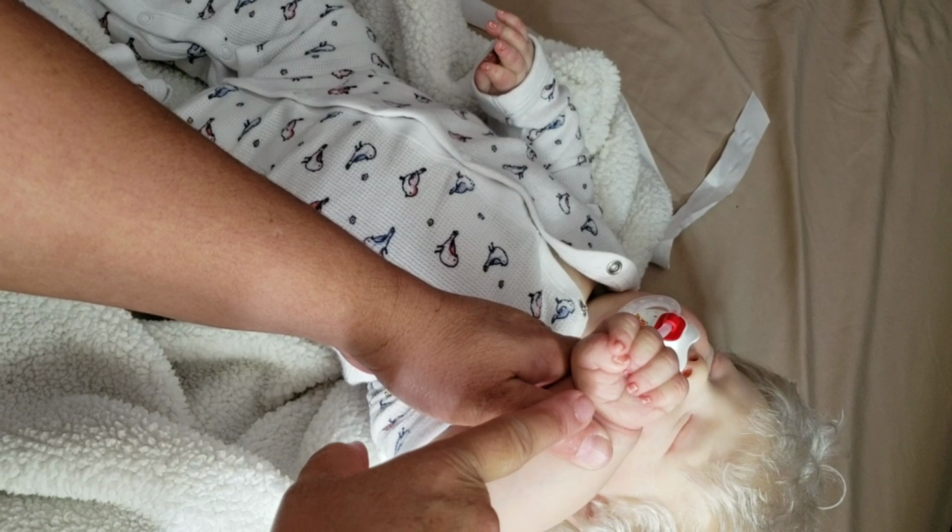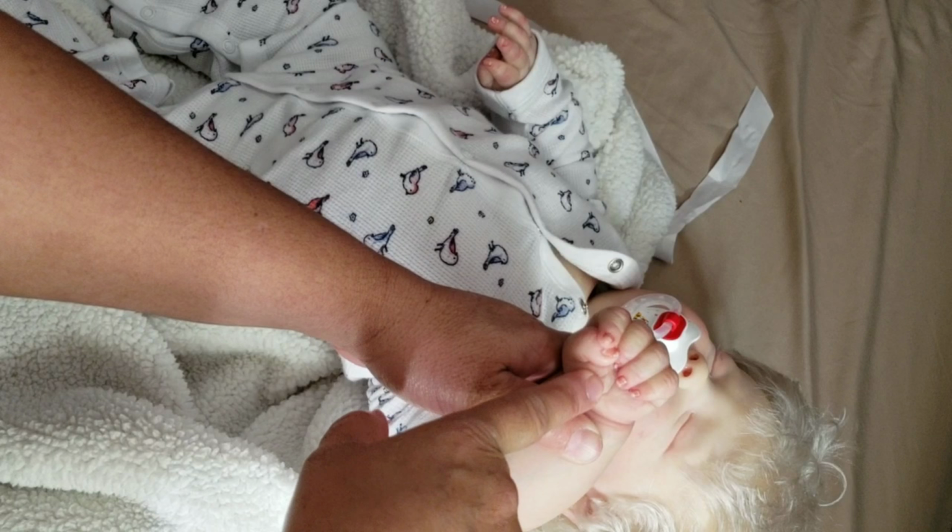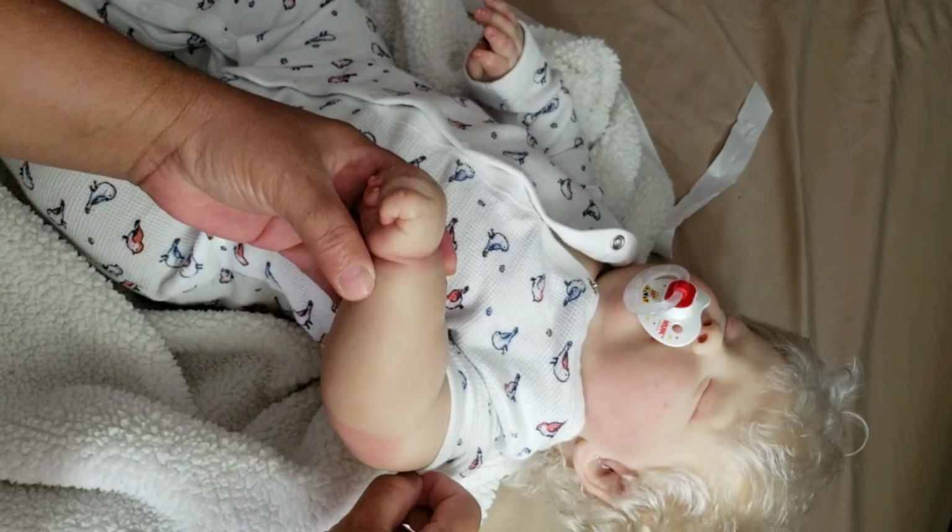I love the way that she did the nails. They're so cute.